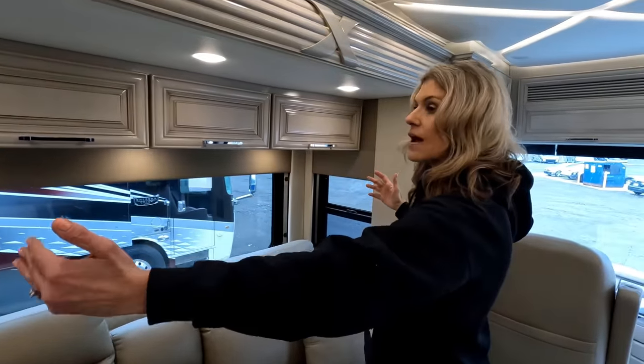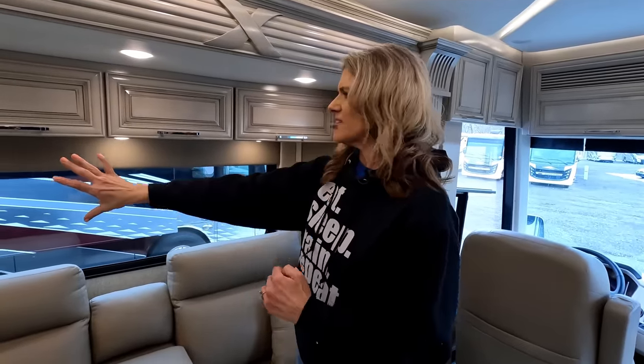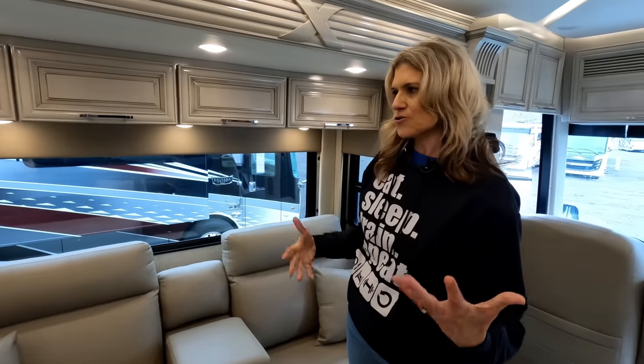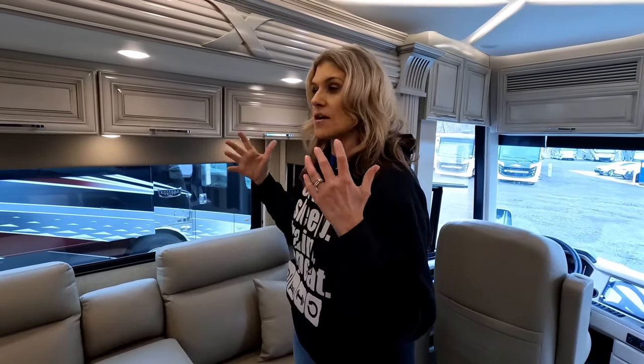You have two very, very large windows. You know, a lot of RVs, ours included, the windows are smaller. You have dividers and things like that. This is just a beautiful view that you're going to get here, especially if you have people with you, driving down the road. It's just a gorgeous view. The slide itself is phenomenal.